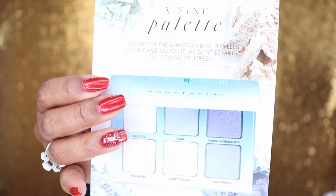And we have, looks like one more item in the box. But before that, they put a little slip in here for the next item. This little paper says, a fine palette. To master the Anastasia Beverly Hills Moonchild Glow Kit, we went straight to the master herself. So I guess there's questions on the back that she answered about the palette, like what is a good daytime look I can get with this palette, and some other questions on the back. I'm not going to go through all those. It's quite a bit. But the retail of this next item is $40.